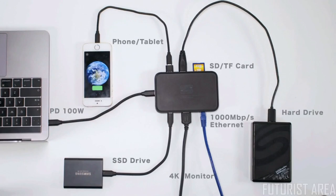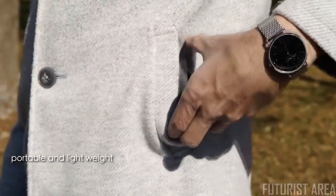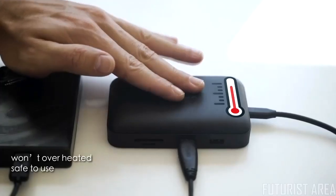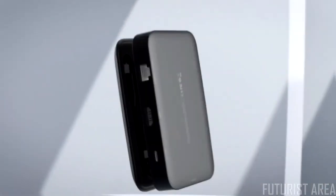OmniCase Pro contains all the possible ports you may need. OmniCase Pro is also a small and portable device. It fits all pockets. OmniCase Pro is equipped with smart temperature control, which prevents overheating. OmniCase Pro, your best buddy for travel.